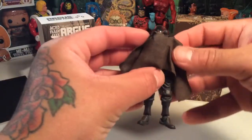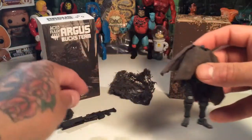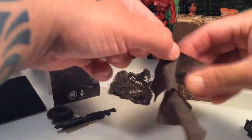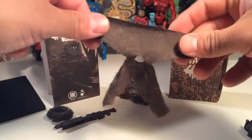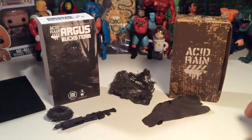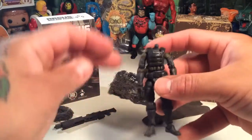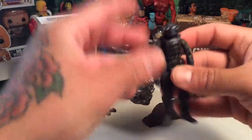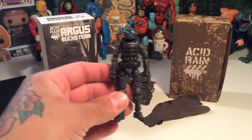And I guess you could leave this on or take it off. It'd be kind of cool to leave it on, I think. But we can take it off too, just to give him a little check. Check him out. That piece right there. It's pretty cool. I think if you leave that on him, it gives him kind of like a Boba Fett look, which would be pretty sick. Just snap his head back on, and there you go.